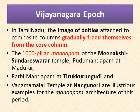Dear children, in Tamilnadu, the image of deities attached to the composite columns gradually freed themselves from the core column. The 1,000-pillar Mandabam of the Meenakshi Sundareshwara temple, Pudu Mandabam at Madurai, Radhi Mandabam at Tirukurungudi, and Vanamamalai temple at Nanguneri are illustrious examples for the Mandabam architecture of this period.